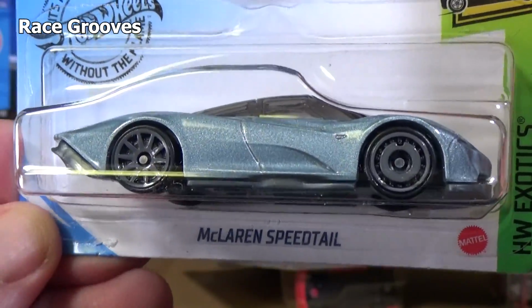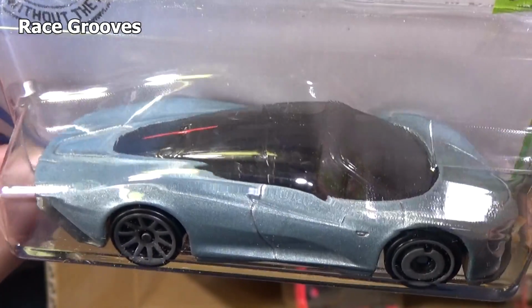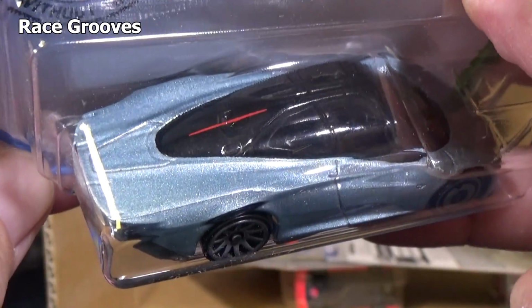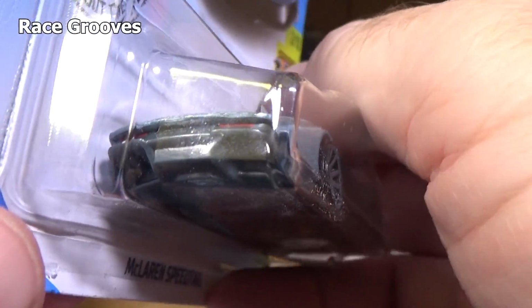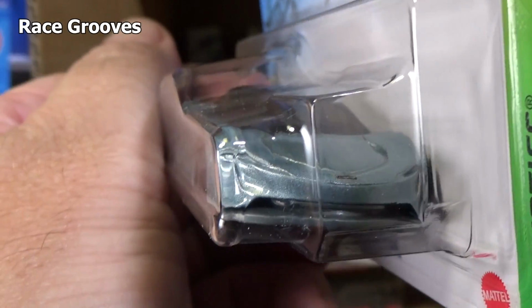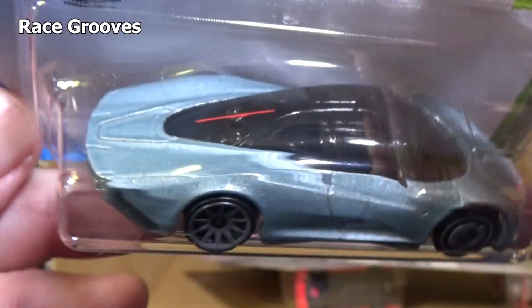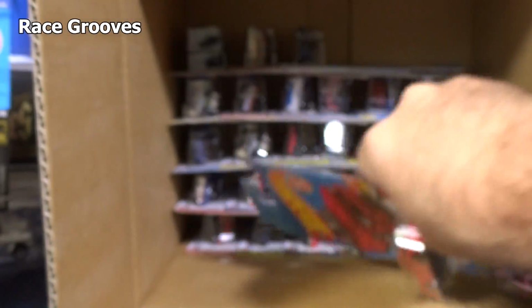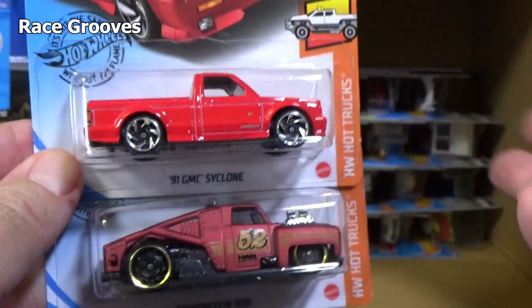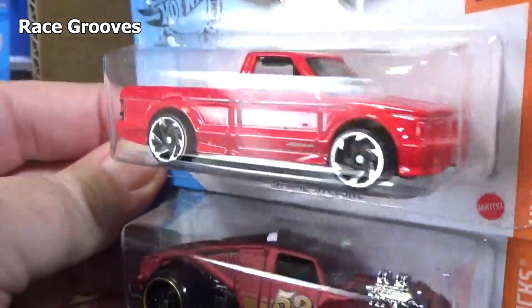So if you missed it last month, or if for some reason your store didn't get the N case, then it's in the P case now. So if your store got the N case and you didn't get this, well, guess what? It's coming in the P case as well. And there is no O case. Mattel skips I and O. So you have a chance. Maybe your store didn't even get the last case, so at least you have a chance to get it because it carries over.